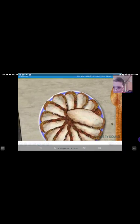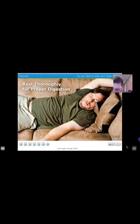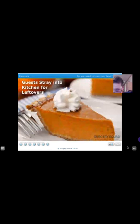Our turkey is well gone, but everyone else is recovering nicely. They'll want to rest thoroughly to let their food digest. Guys might need to loosen their belts a few notches for comfort. Your guests may also stray into the kitchen for leftovers. That's normal and encouraged. It means less you have to clean up.